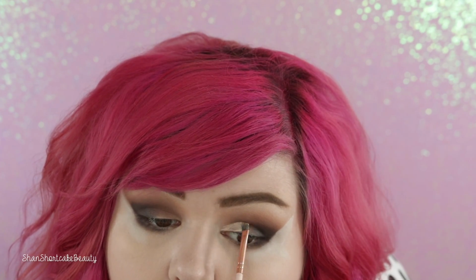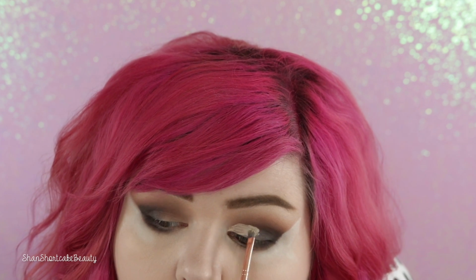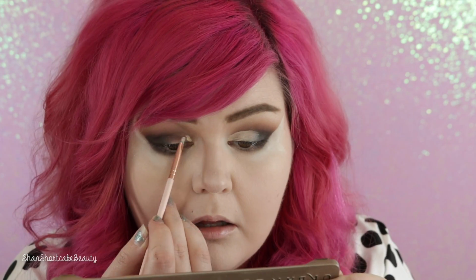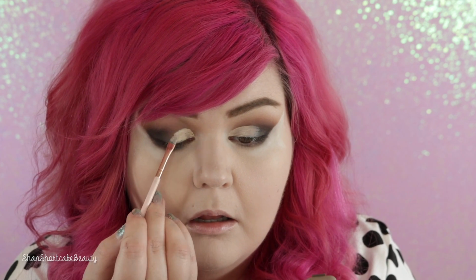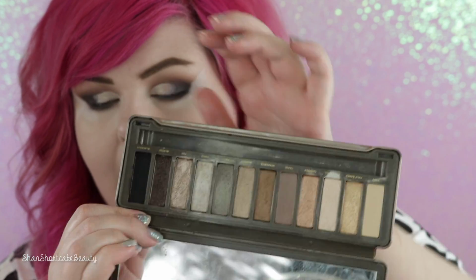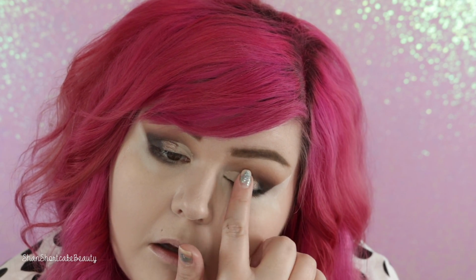Do you want to do a cut crease today? I think I do. I really want to use, I think, Decay and Verb. So this kind of coppery one and the silver one. We're going to start with Decay, and I'm just going to tap it on with my finger. On the center. Yes. And I'm going to take Verb, put it in the inner corner. Like a Neapolitan sandwich. Oh, that fallout. Oh, it's real.